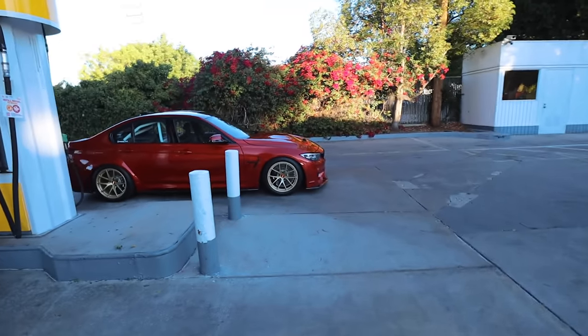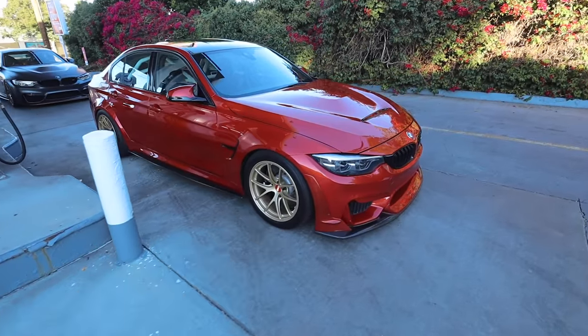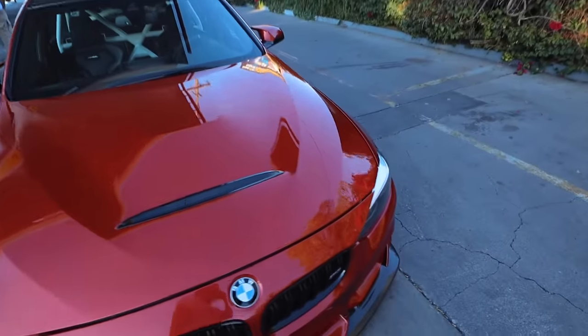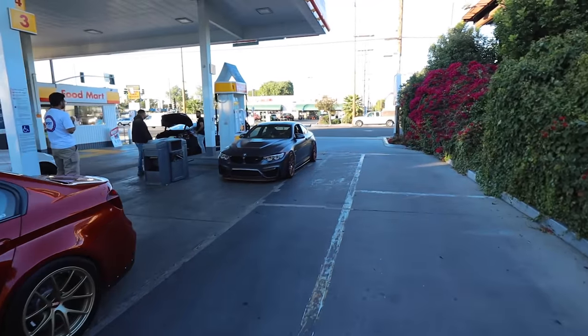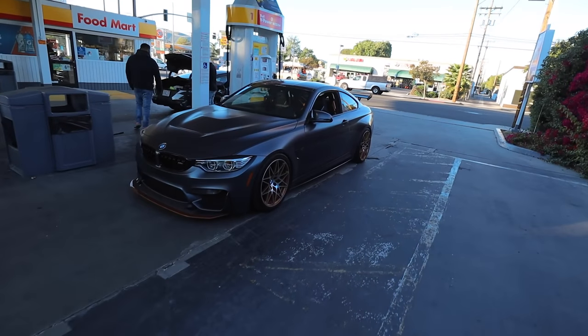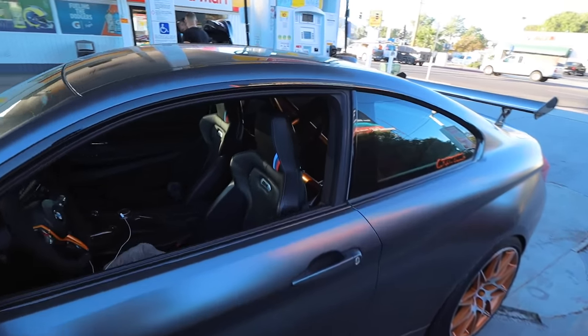We also have a nice Sakhir orange F80 M3 with nice gold BBS wheels. It's got the hood, it's got the carbon lips, roll cage on the interior as well. It looks really nice. It's nice seeing this car paired with Kevin's M4 GTS. Pretty OEM spec on the car. I think he just lowered it a bit, added a few little extra carbon bits. This is mostly a stock car.